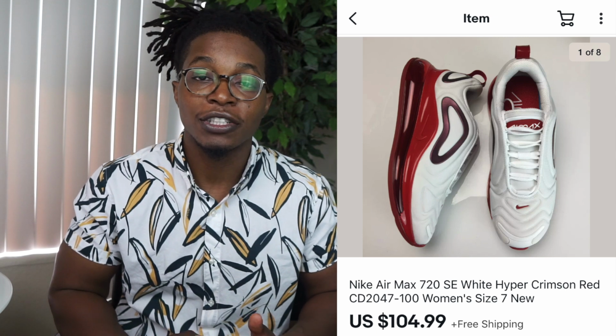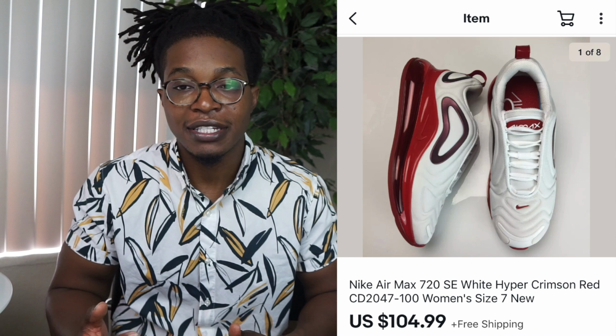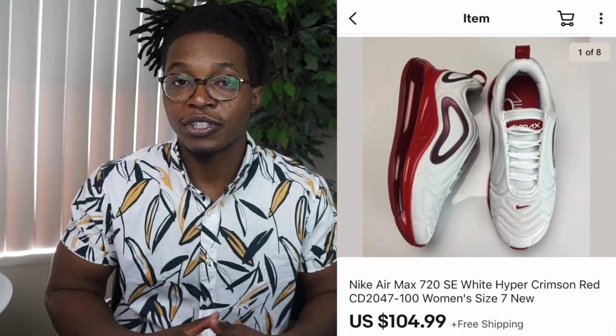So not a super fast sale either, but I realized size 6, size 6.5 and 7, I'm not gonna say I'm not gonna pick those sizes up when I go to Ross, but those sizes tend to move the slowest, so I always try to keep those type of things in mind. But for the most part, anytime I see 720s, I usually always pick them up.